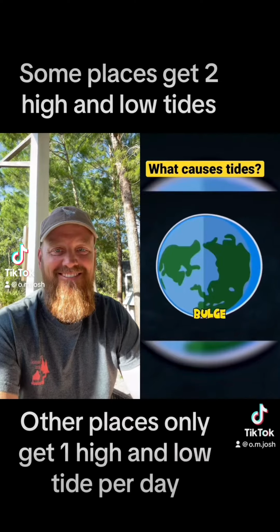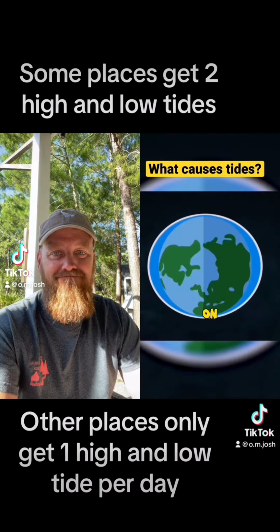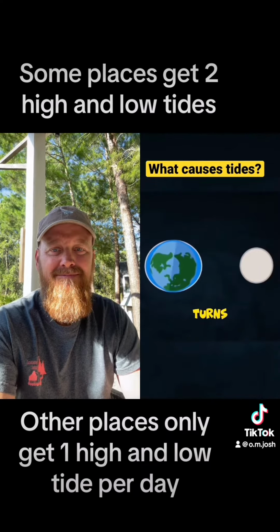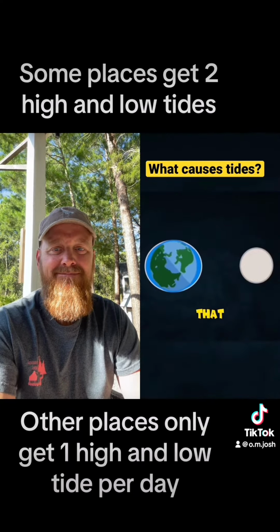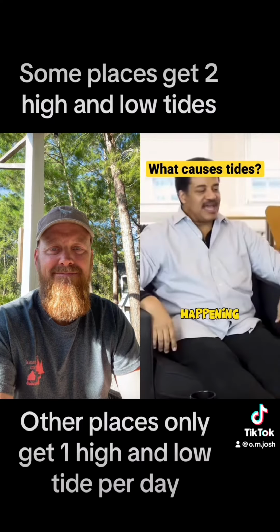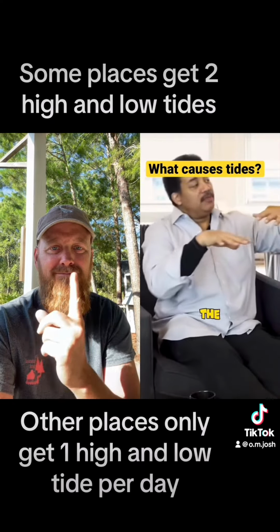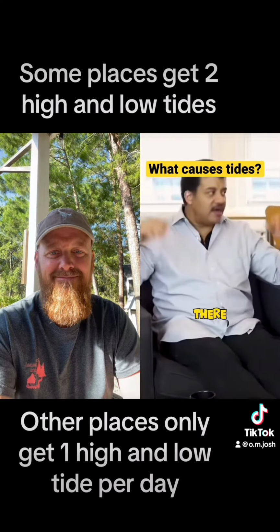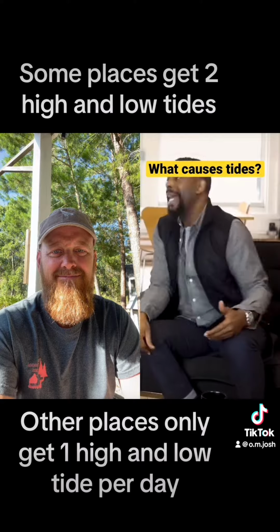So if you saw my video last week about how tides don't really come in or out, it's rather just two bulges being pulled by the sun and the moon, and the earth actually rotates in and out of that. That's what causes high tide and low tide. You may be astonished to know that some places have one high tide and low tide per day, while other places have two high tides and two low tides within a 24-hour period of time.